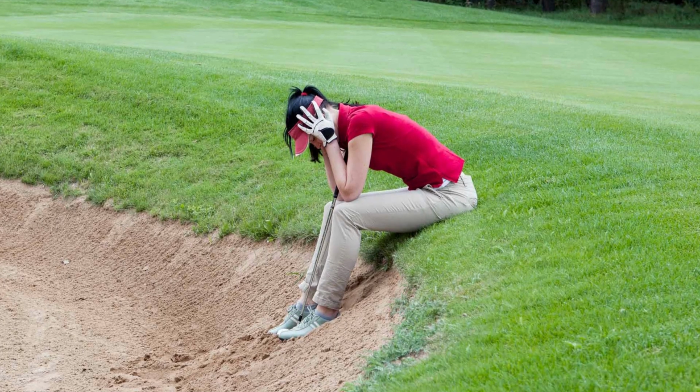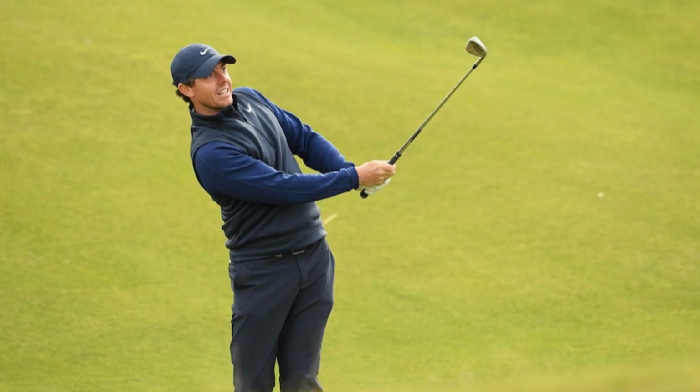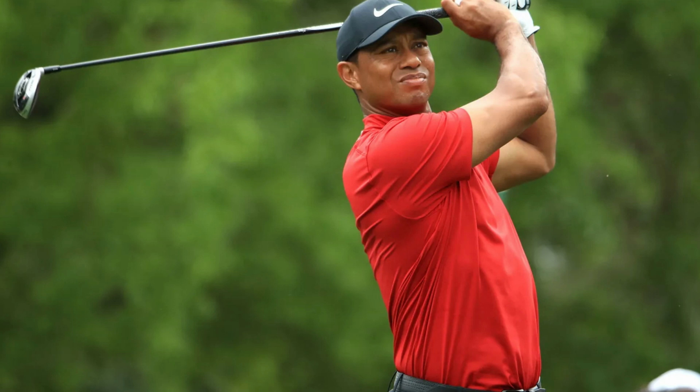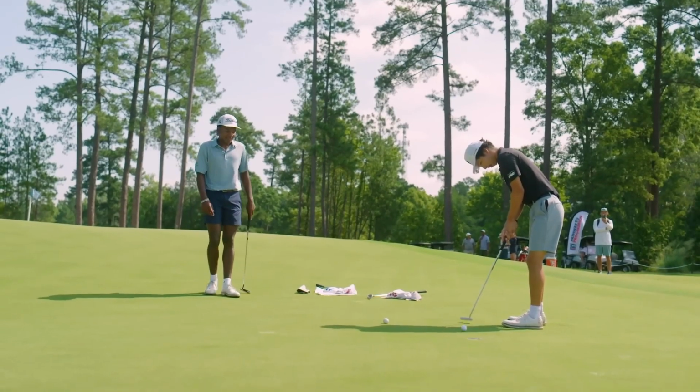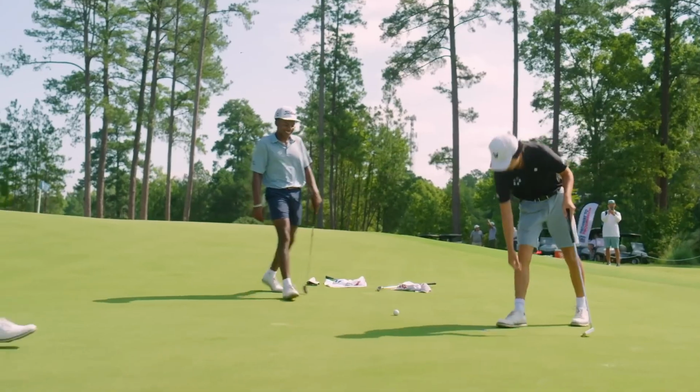Then comes the emotional control. Every golfer knows frustration, but pros are trained to reset instantly. They treat every hole as a new start. Tiger Woods once said, the most important shot is the next one. That mindset alone can save them 5 strokes a round.